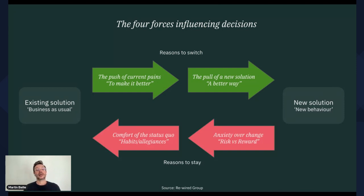So if you look at this model here, you've got the existing solution, which is business as usual. No one gets fired for not doing anything. And what you see often with CPG brand management is they try not to do very much at all, often for very good reasons. So you've got the existing solution, and then you've got the new solution, and it could be a new behavior. So I'm going to go from my current behavior to a new behavior. Obviously, that means change, which equals scary.